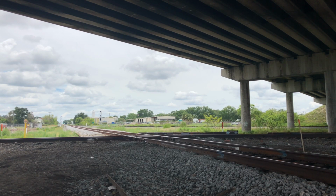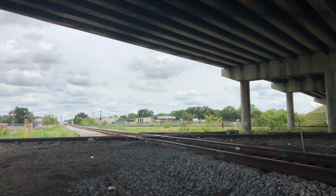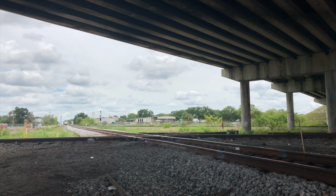After this, we made our way to Auburndale to catch PO-91-13, the southbound Silver Star, and PO-98-14, the northbound Silver Meteor. Quick note, PO-91-13 had P-42-DC-157 leading, which is one of the little game train units. Another thing to note is the sound created when the locomotive's horn is sounded while smashing a diamond under an overpass. It's amazing, yet deafening.